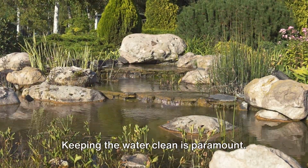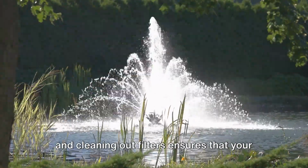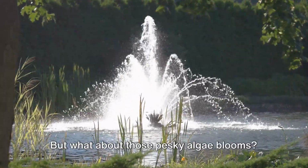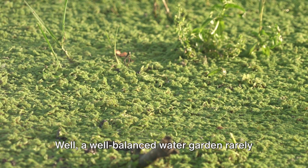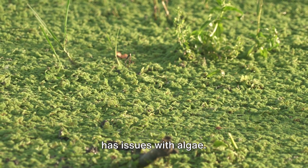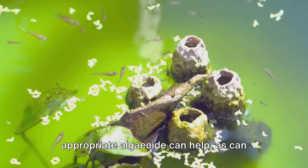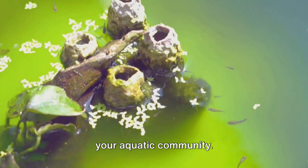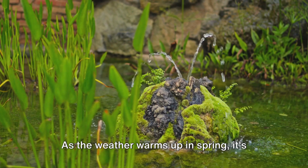Keeping the water clean is paramount. Regularly skimming off leaves and debris and cleaning out filters ensures that your water remains clear and healthy for your plants and fish. But what about those pesky algae blooms? Well, a well-balanced water garden rarely has issues with algae. But if it does crop up, using an appropriate algaecide can help, as can introducing algae-eating fish or snails to your aquatic community.